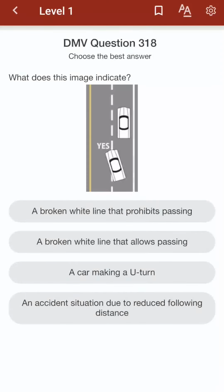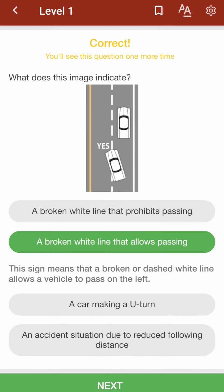Question 318. What does this image indicate? Answers. A. A broken white line that prohibits passing. B. A broken white line that allows passing. C. A car making a U-turn. D. An accident situation due to reduced following distance. The correct answer is B. Explanation. This sign means that a broken or dashed white line allows a vehicle to pass on the left.